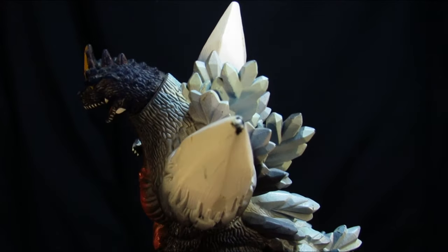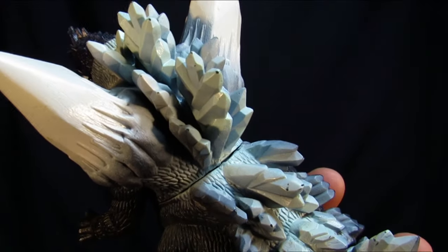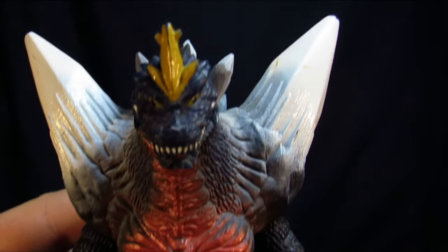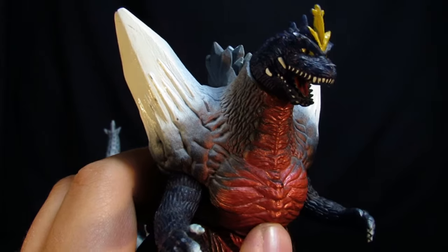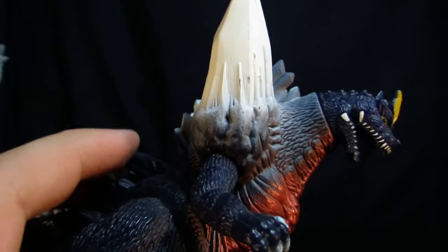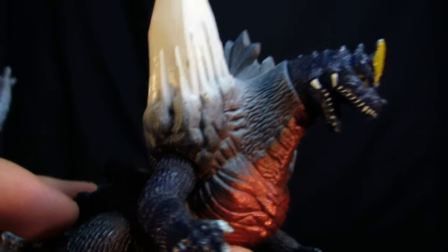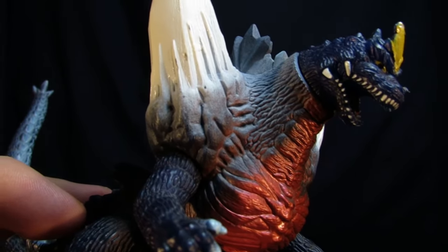Well, mine has some little scuffs on the paint, like you see here on the shoulder crystals, some of its dorsal spine crystals on the back here. Oh, so it is battle damage then. And a little bit on the crown on the front of the head. But my main problems with this one, and why it's so low on the list, is just in terms of sculpt, especially nowadays with some of the figures I have, like the Monster Arts version. It just doesn't look good in comparison anymore.